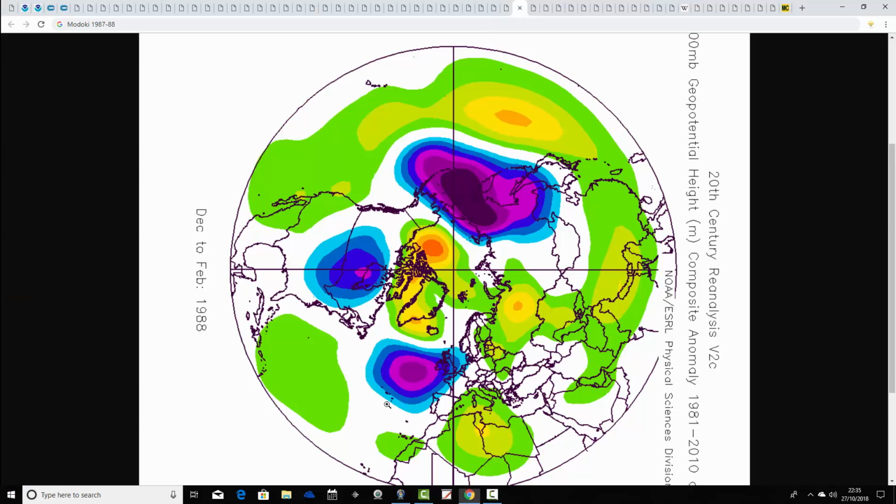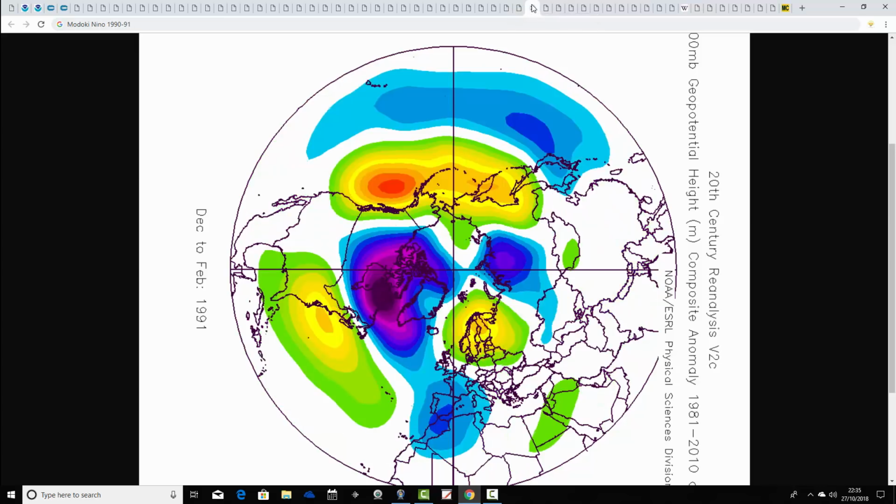1987-1988 is the next Modoki El Niño, and this is not a very good one if you want a cold winter. It does actually, maybe a little bit surprisingly, have a bit of a blocking signal up to the north, but overall it's a mild and wet winter in 1987-1988. Very, very little snow at all in that winter, and of course it's the first of the trilogy of very mild winters in the late 1980s.